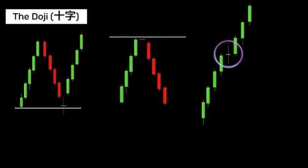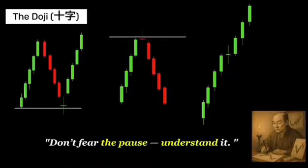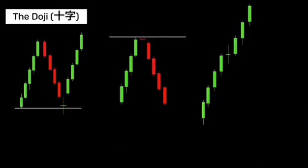In modern trading, we see the same psychology play out. A doji near key support or resistance levels can be a warning of reversal, while a doji in the middle of a strong trend is often a sign of healthy consolidation before the next move. Homa's lesson was simple. Don't fear the pause, understand it. The doji is the market's way of saying, wait, watch. The next move is being prepared.